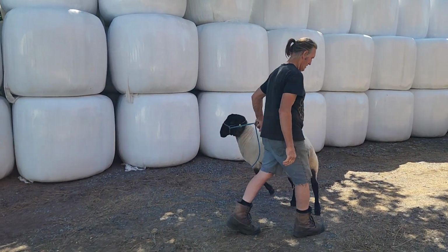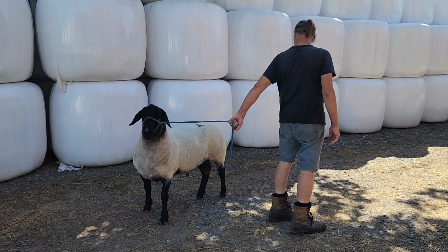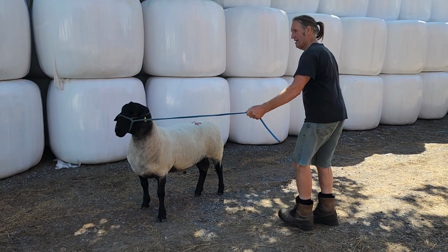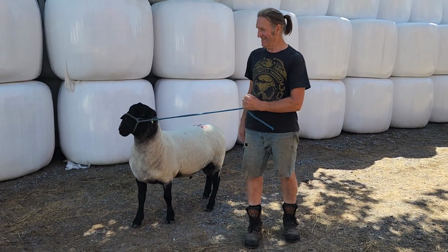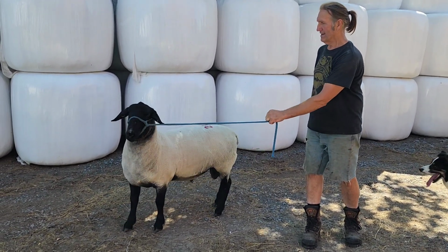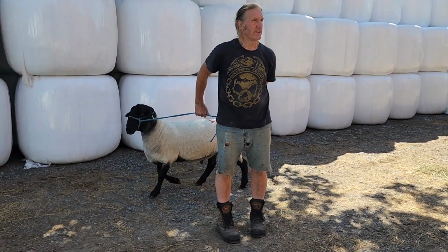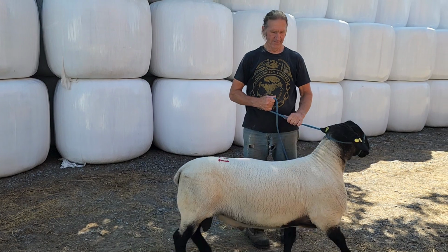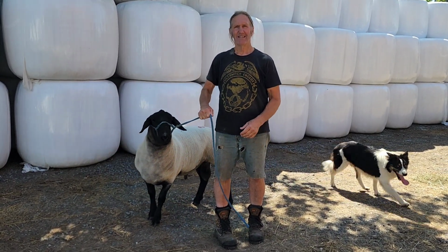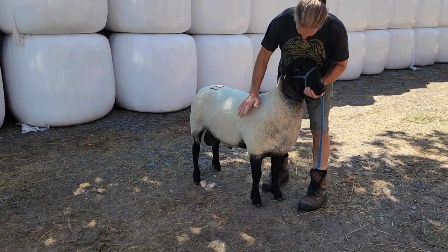But the way to look at a ram is long-term improvement, not only on your sheep but on your bottom line. Oh, here's those lambs. It doesn't matter if you're a commercial breeder or a purebred breeder. A good ram is going to help anybody, and the payback is very quick. I don't think this guy's as good as I ran. Yeah, right. He's probably the best ram we've had here, just because he's more put together.